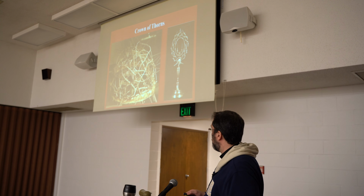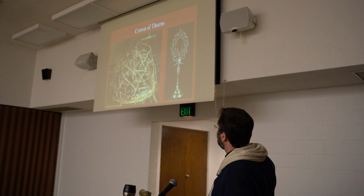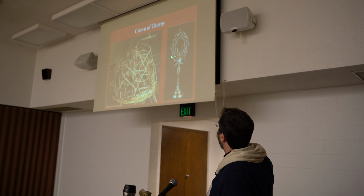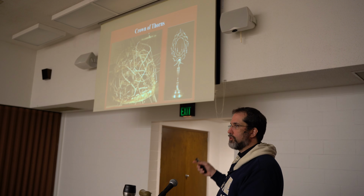So that's the crown of thorns. By the way, this is a reliquary. This is a fancy reliquary in a church in Rome that I'll talk about in 2 weeks again. Santa Croce in Jerusalem, Holy Cross in Jerusalem. And these are believed to be two of the thorns that were from the crown of thorns. So they're in a reliquary in a church in Rome.